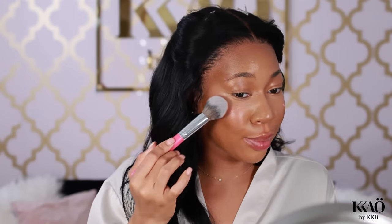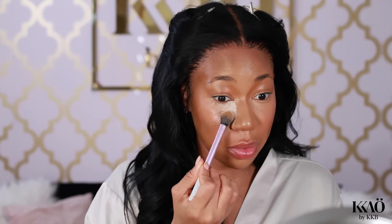Y'all see this beauty? I really, really love blush. Now, I'm just going to take some powder. This is La Mercier. Get a lot on the brush and just pat it on the eyes. And guess what? I use the same exact brush that I used for the concealer to apply the powder, so you don't have to be using a million and one brushes.